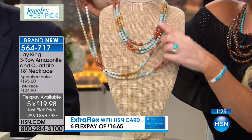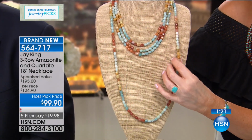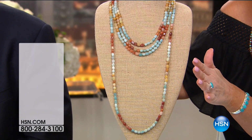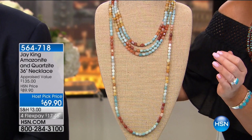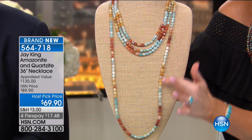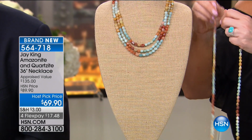Okay, we have 400 of the 3-strand left. The 36 inch, if you want the 36 inch, it's $69. It will be $89, but it's host pick priced at $69. We won't be doing a presentation because we only have a couple hundred of them, but it is available for you. So if you want that long layering piece, or if you want to take it and double it back with our triple strand.